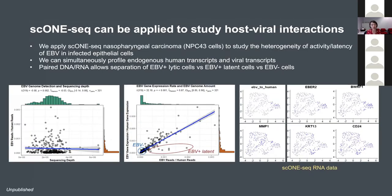One thing is that we can use ONE-seq to study host viral interactions. So we applied this method to nasopharyngeal carcinoma cells, MPC43. This is a cell line that was established from a primary patient tumor. And we were interested to see what is the heterogeneity of this cell type, because actually the EBV that drives the nasopharyngeal carcinoma is heterogeneously expressed inside these cells.